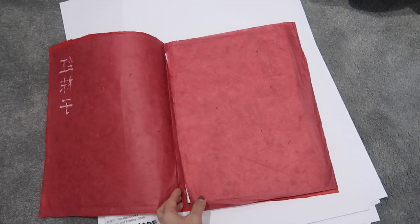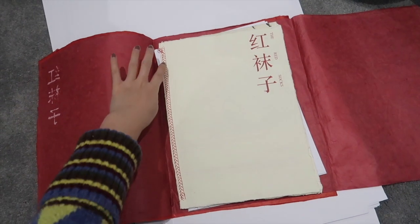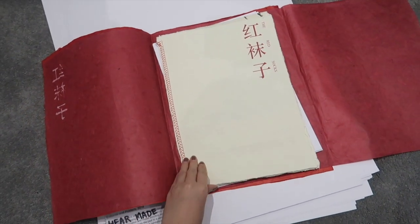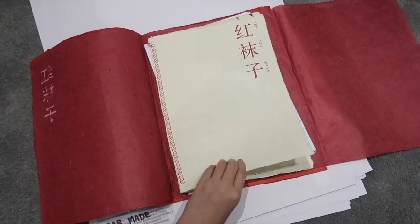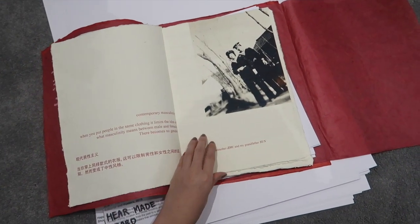Everything about this publication is handmade, and even the stitching here is stitched using a sewing machine. And the printing, I bought paper and printed it off from my home printer.